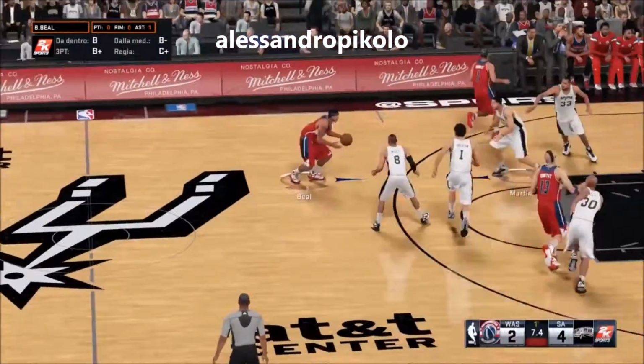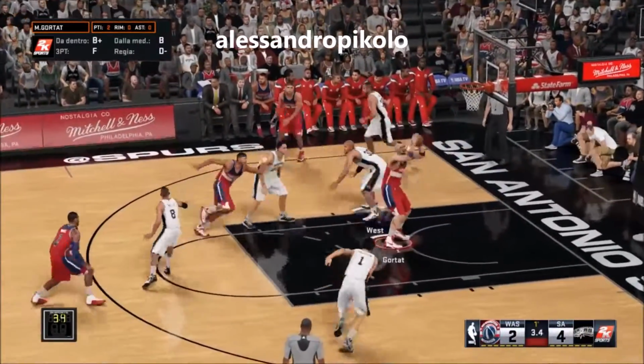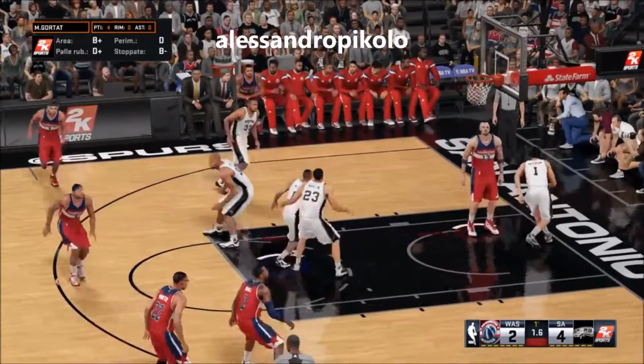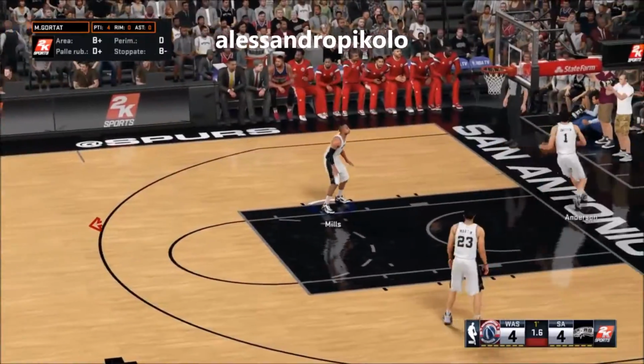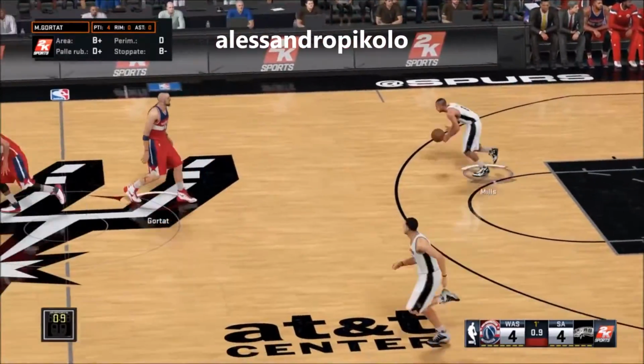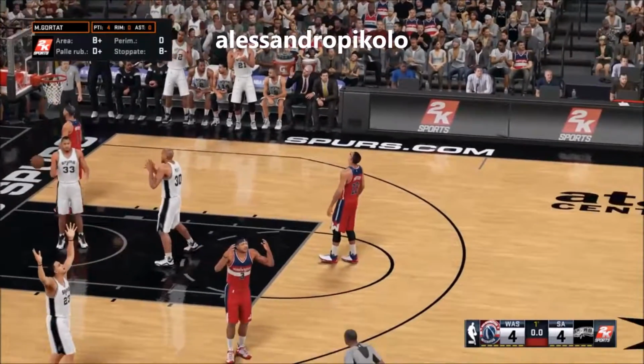9 seconds left to play here in the first, and Beal kicks to Dudley. Beal dishes to Gortat. 3 seconds left. He lays it in. Gortat's got his second basket of the game. And really just unselfish basketball on the interior. That's the kind of pass a coach loves to see.